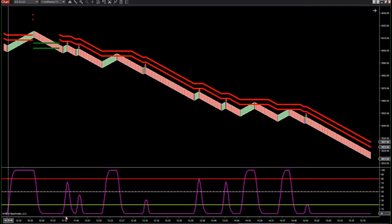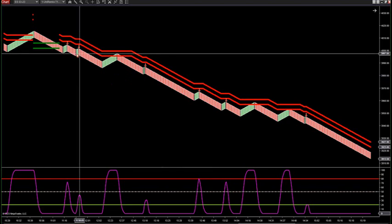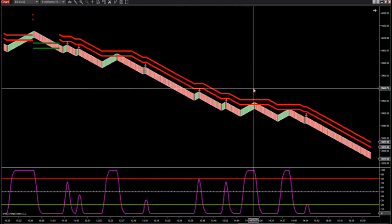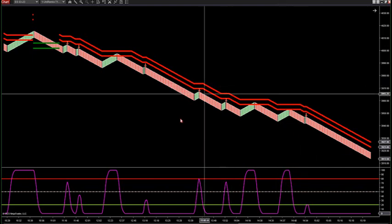And this is looking all the way back to 10 o'clock in the morning, all the way to 3 o'clock at night. These arrows automatically fired. So you got a Momo, Momo, FZR right into my zone. Momo, Momo, Momo, FZR to my zone, FZR into my zone, and then Momo.